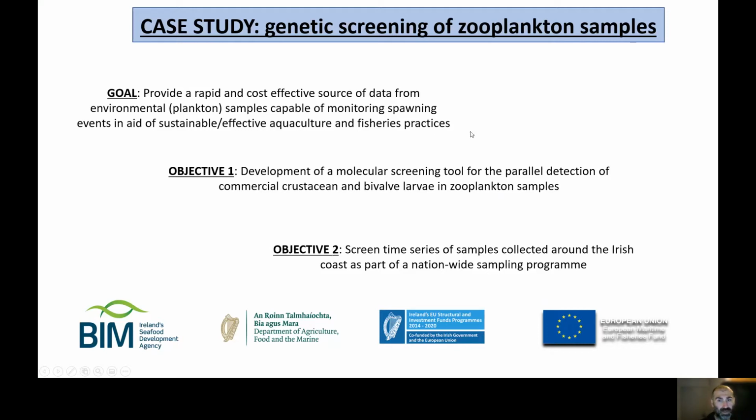The goal is not to detect the presence of the adult population, so eDNA in terms of extracellular or extraorganismal DNA, but more like looking at viable larvae present in plankton samples, because normally microscopy is the way to go with it, and it's very time consuming. So in order to address this, we had two objectives: one, to develop a panel of assays targeting bivalve larvae and crustacean larvae in zooplankton samples in a semi-quantitative fashion, and also then to screen time series of samples.